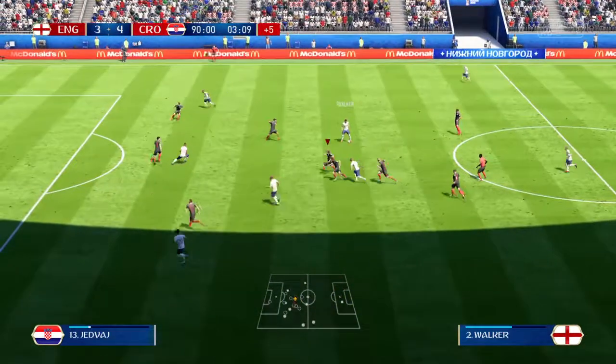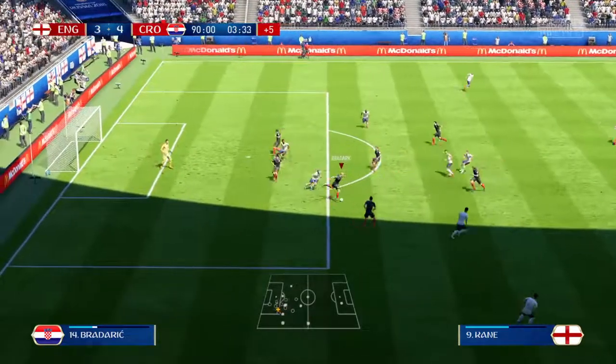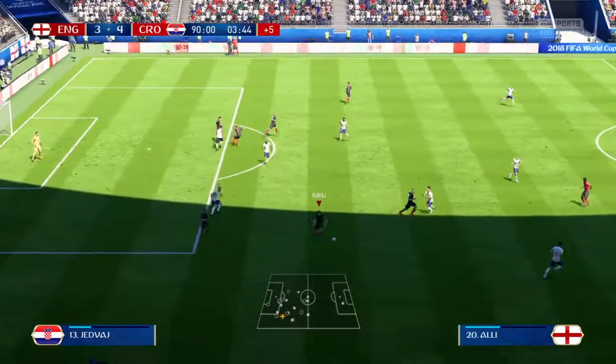Brady. It's a good-looking attack, this one. It might be a final attack as they look for this equaliser.